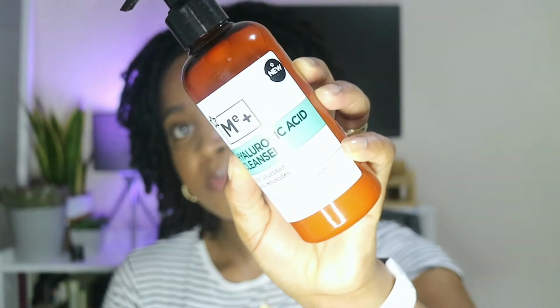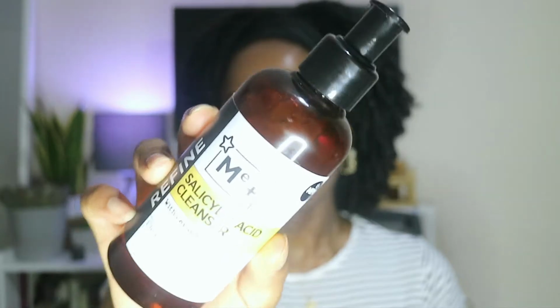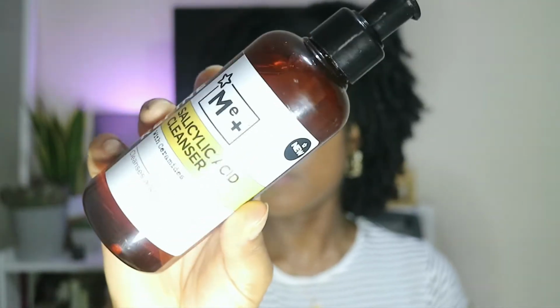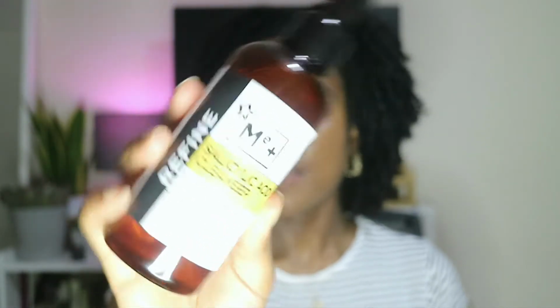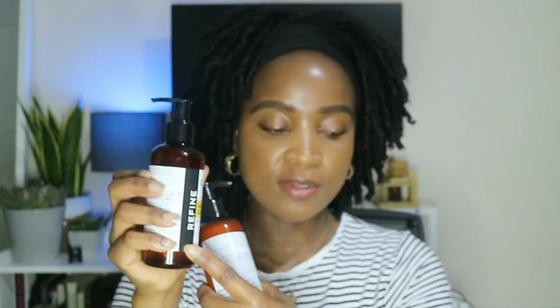One is the Me Plus Hyaluronic Acid Cleanser, and this is what it looks like. And the second is the Salicylic Acid Cleanser, and that's what this looks like. So they do have 2 different properties. This, being a hyaluronic acid cleanser, has moisturizing properties to it. It actually says moisturize on the label, and the salicylic acid cleanser says refine on the label.